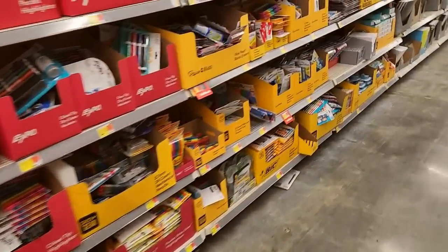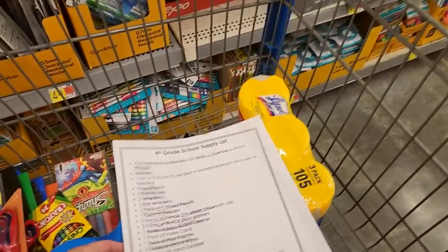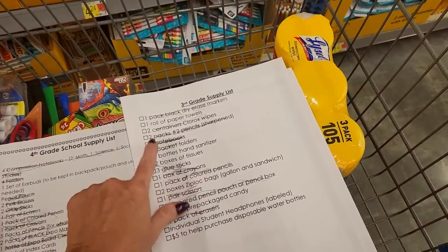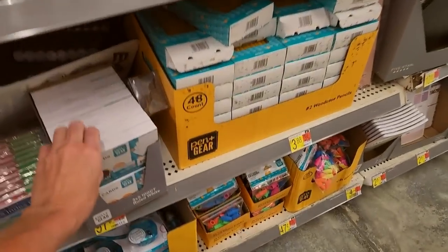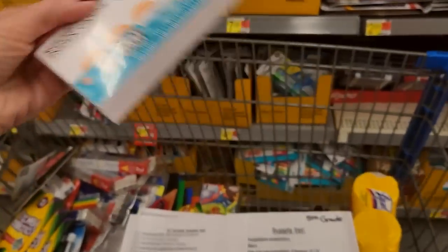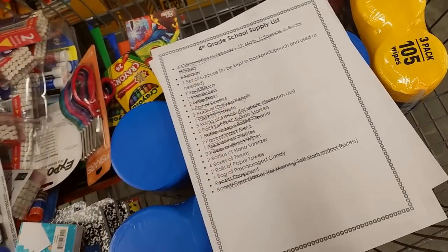Do we have index cards down here? I do have index cards down here. Who needed index cards? Let's see. 1 pack of index cards for 4th grade. And that's it. I just need 1. Okay, these are ruled index cards. I'm going to mark that off. We need to mark off index cards.